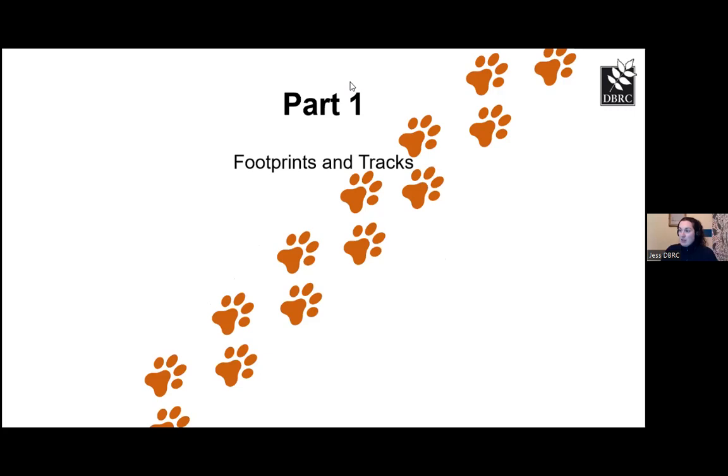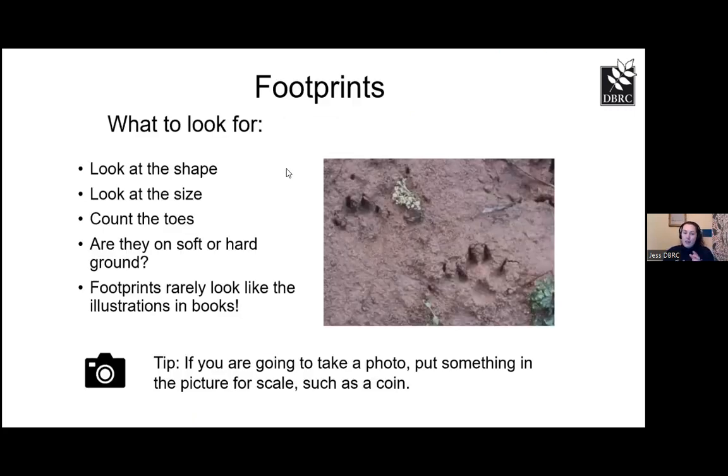So part one, footprints and tracks. Things to look for here is to look at the shape, to look at the size, count the toes. So you see here we've got 1, 2, 3, 4 toes. Are they on soft or hard ground? Because that can make a difference to the shape of the print, and also if you're comparing it to a print in a book, how soft the ground is might make a difference of what it looks like compared to the sort of official version in a book.